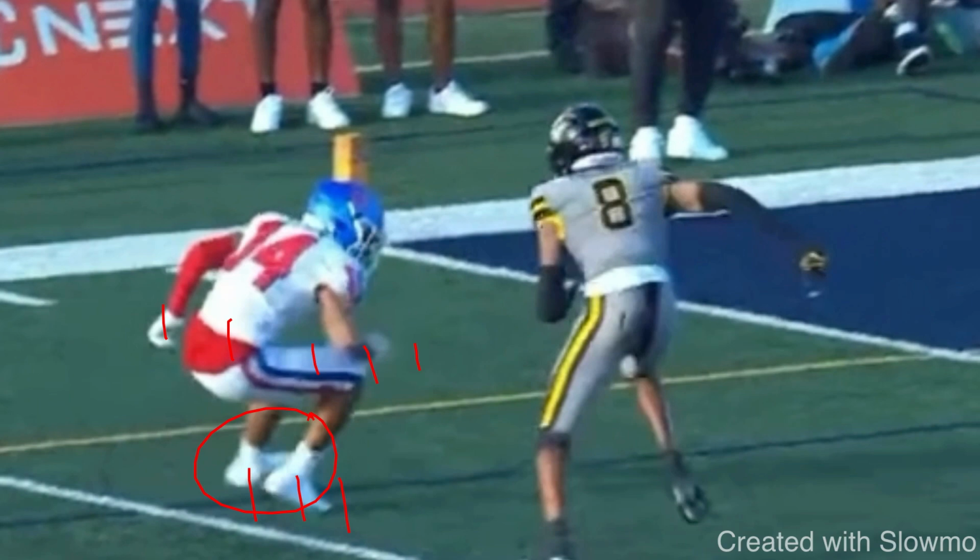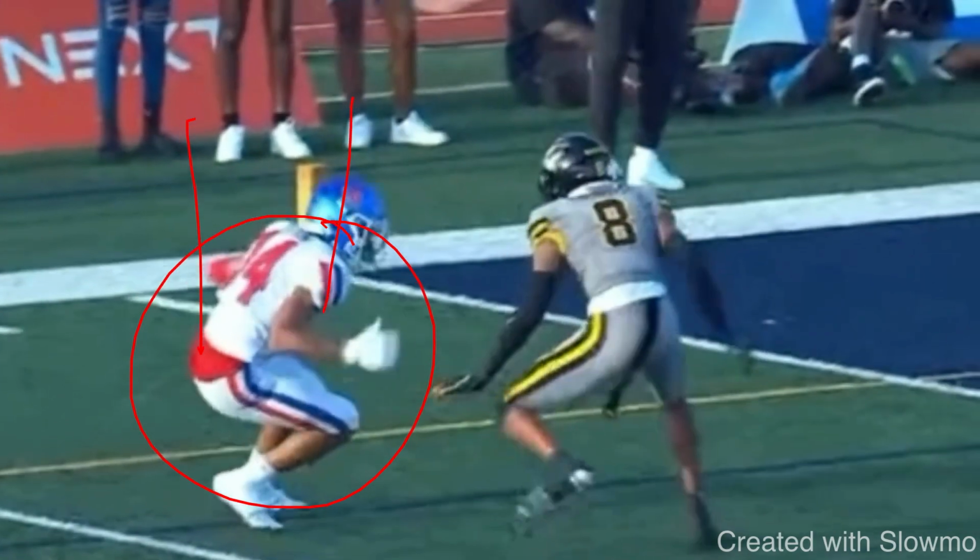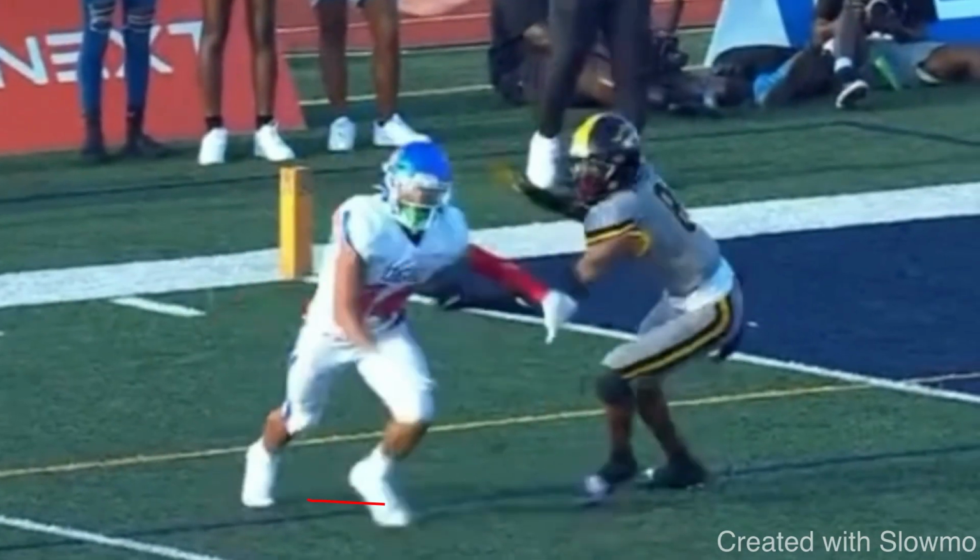Our goal on every single route should be to run hard, put the brakes on with some violence, and that aggressive hip drop is what will shoot you out of the break with some explosion and allow you to win. He kind of pops up after the hip drop. That's the thing that we have to be careful about sometimes. But if we can drop, stay low, and drive, there's a ton of twitch and there's a ton of speed to that type of movement.